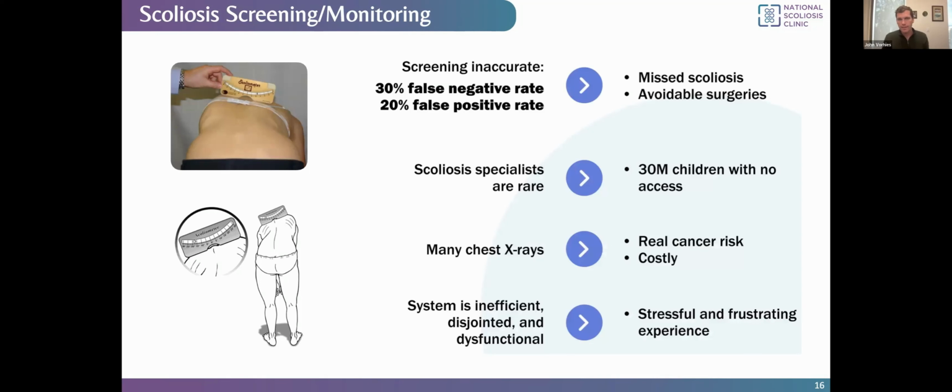In most studies, it's just not super accurate: a 30% false negative rate and a 20% false positive rate. If this is the only tool that you're using to screen patients, it's going to result in missed scoliosis, late presenters, and essentially avoidable surgeries.